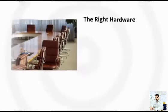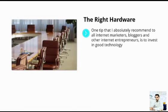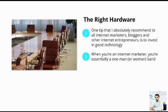The right hardware. One tip that I absolutely recommend to all internet marketers, bloggers, and other internet entrepreneurs is to invest in good technology. When you're an internet marketer, you're essentially a one-man or woman band. That means that you are the business. Your passion projects are your R&D, and your equipment is your main computer.